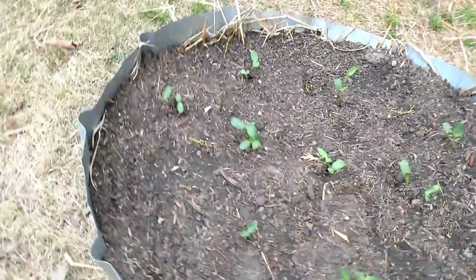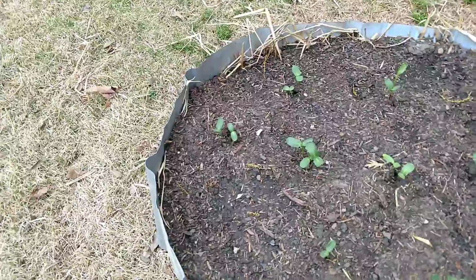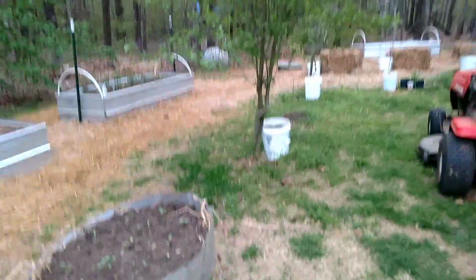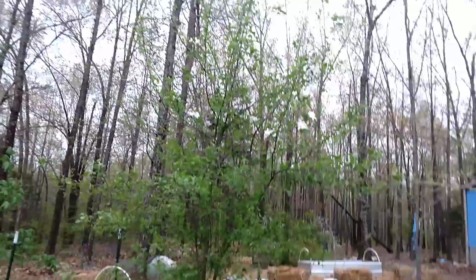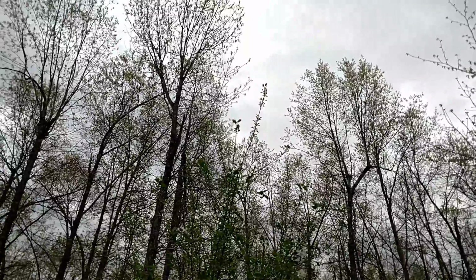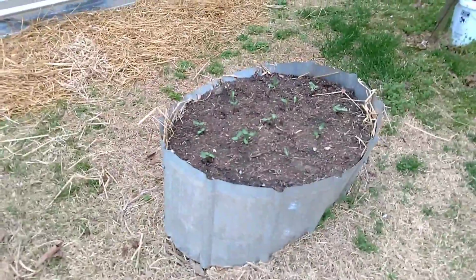Now, over here, these are our giant Mongolian sunflowers that are up. These things can grow 14 feet in the air. So, to let you know just about how tall that is, we're going to step back a little bit. There's the apple tree that's in bloom. That thing's about at the top right there. That's about 15 feet in the air. So these little sunflowers have the potential of getting that tall. So we may have to build some kind of cage to help support them and hold them up.